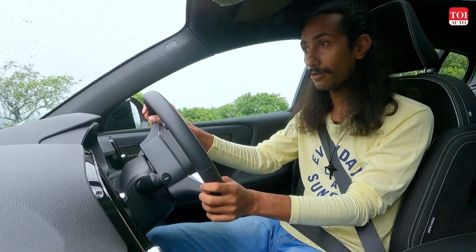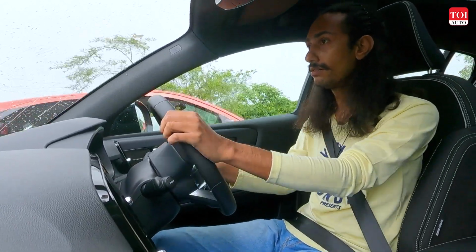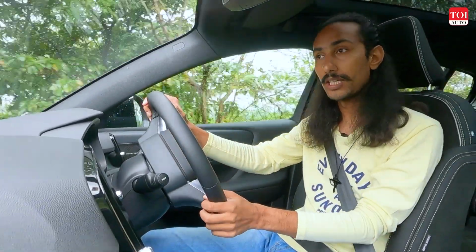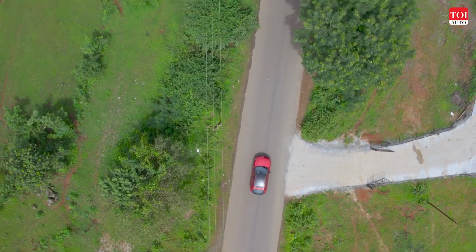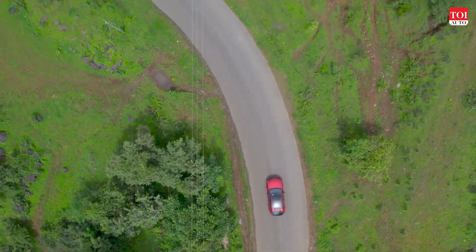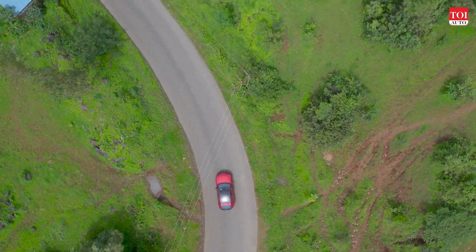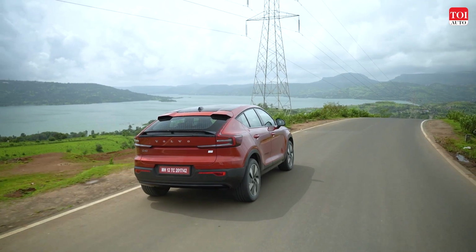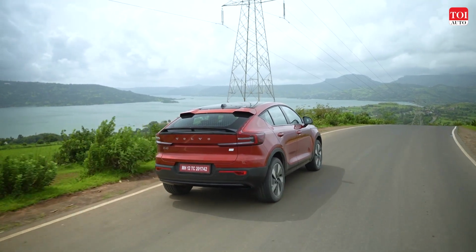And as you can also hear that we are going over a really bad section, and the suspension is doing a good job of soaking in a lot of the impact without being too soft. So there is decent amount of firmness in them, but more importantly, it is soaking in the bumps rather well.